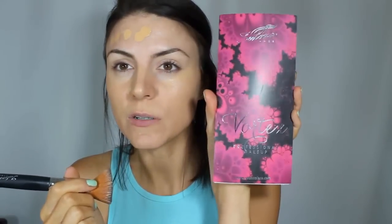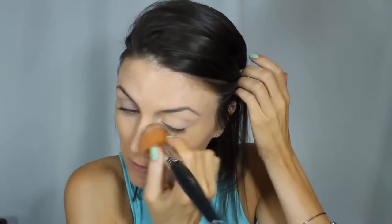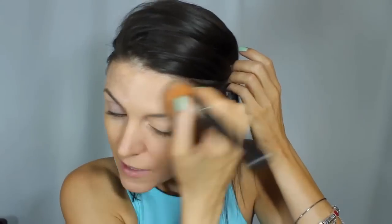And I've been using this brush set from Sedona Lace. It's the Vortex makeup brush collection, with tons of great brushes. There are like 13 brushes, and I've only been using these just to see how I like them and how they compare to my MAC brushes, and so far I really like them. So I get that all blended in.